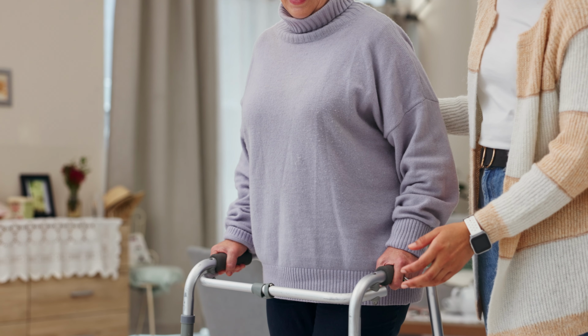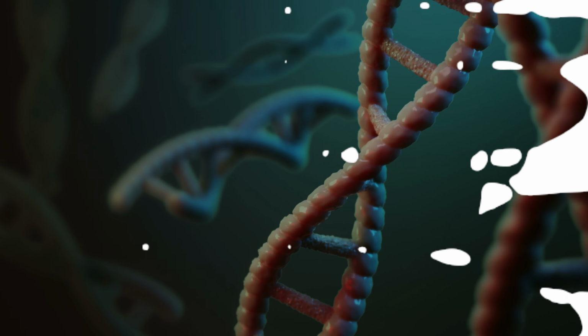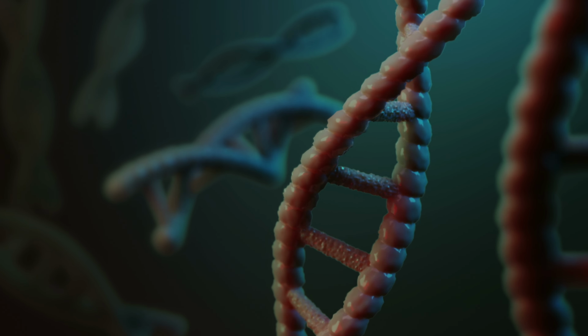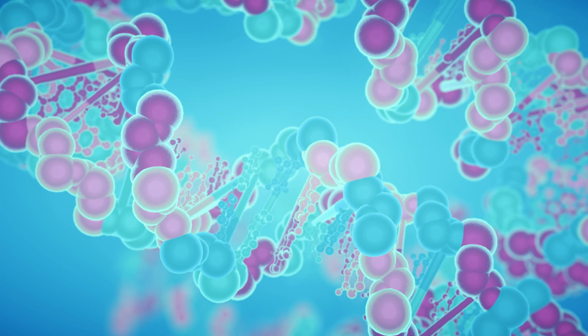This body is constantly being remade, and it's being remade according to the genetic code inside every cell of the body. Why is there damage in the DNA? Especially when you realize that there are enzymes that are constantly threading up and down those strands, and their role is to heal any glitches.